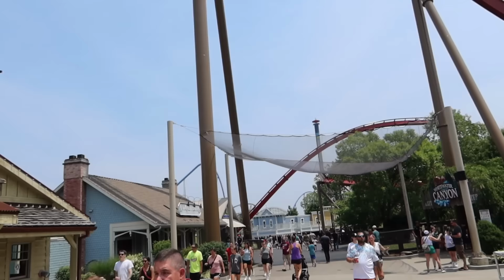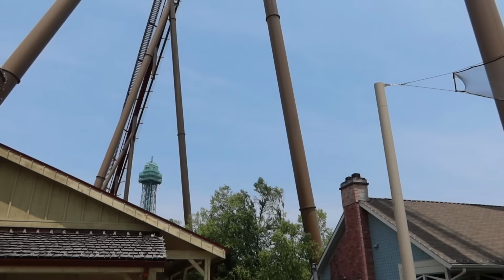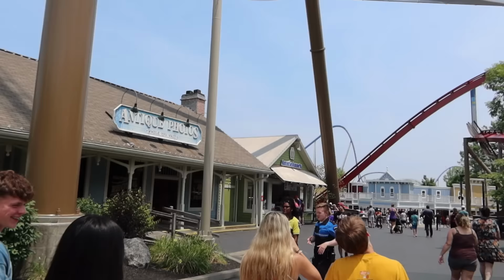Yeah, Whitewater Canyon, which is those rapids we had a little bit of a view of when we were over on the train there. I just love how Diamondback towers over this part of the park. And I'm glad they're repainting it actually. It looks really nice. I remember it looking a bit faded last time. Making our way now down to the Beast wooden roller coaster.